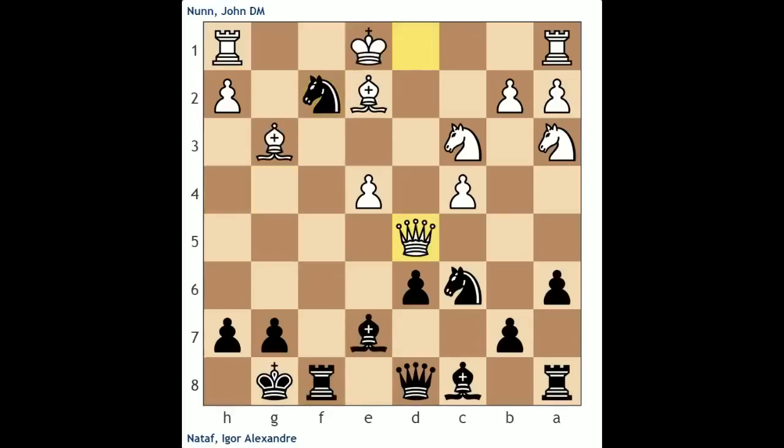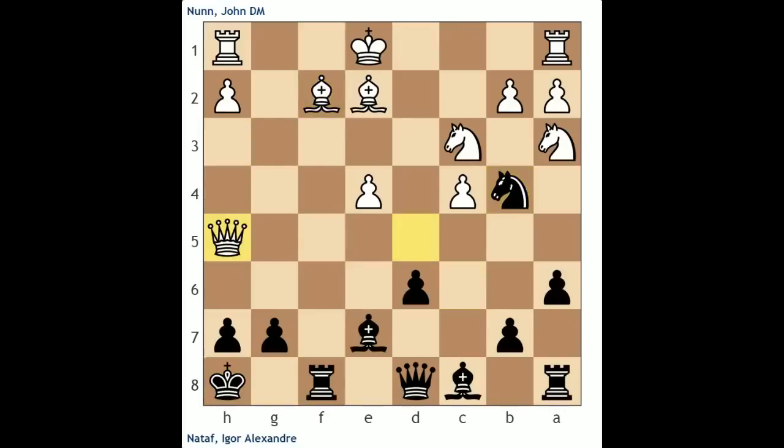So the game proceeded. Queen d5 check, king h8, bishop takes f2, knight b4, queen h5, and here, Nataf, as you saw in the last variation, adds more fuel to the fire by playing rook takes f2. King takes f2, bishop h4 check. So now Black is down a full rook, but White's king safety has been compromised to an extreme.